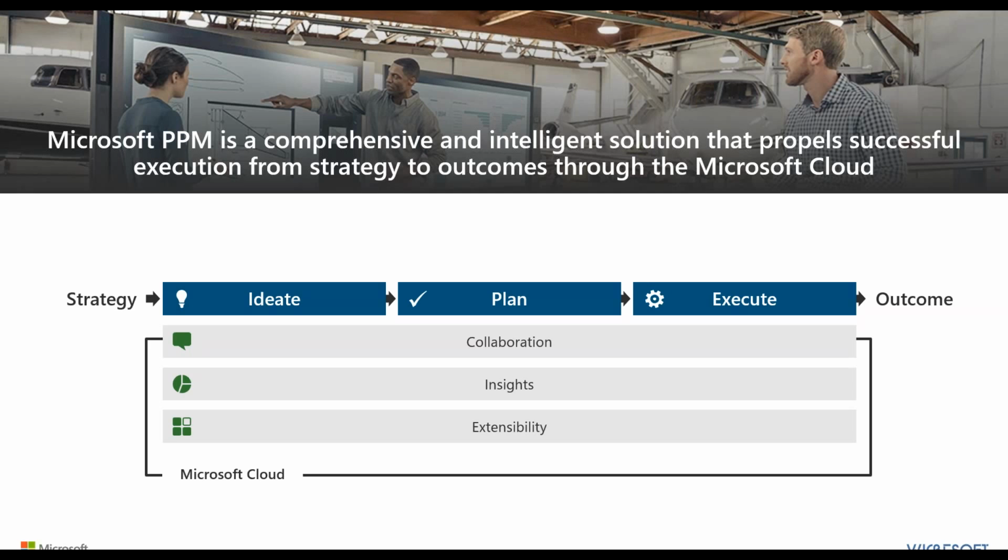Now, what's new with Project Online or Microsoft PPM is that it's all enabled in the Microsoft Cloud as a SaaS offering. And within that, you get all of the collaboration tools, all of the insights, reporting, and analytics that you'd want. And then the extensibility is easily built in with things like Power Apps and Flow for building in workflow and process and different types of accessibility based upon the way your organization would like to access the information. The idea is this is all enabled in the cloud in a way that's simple to consume.